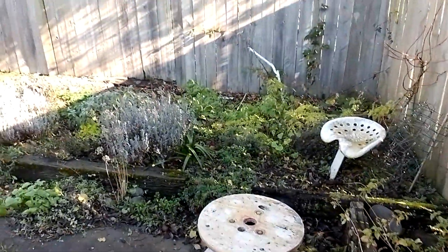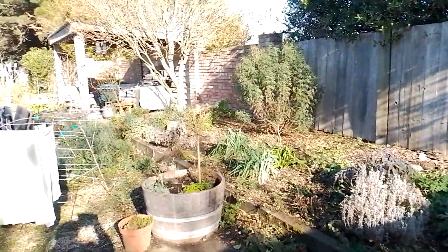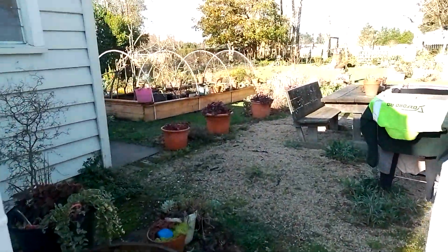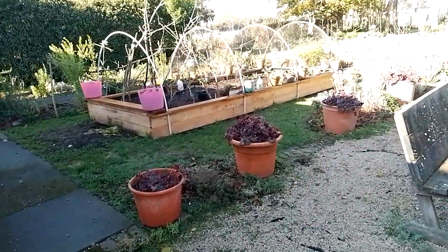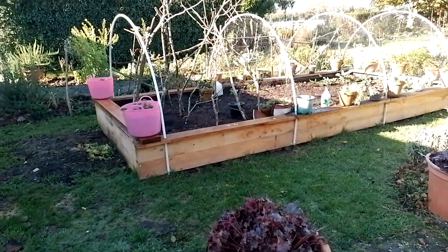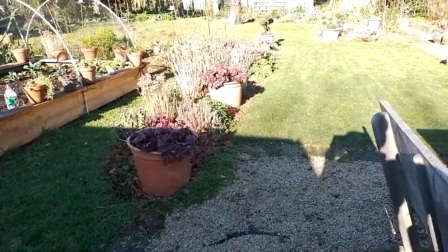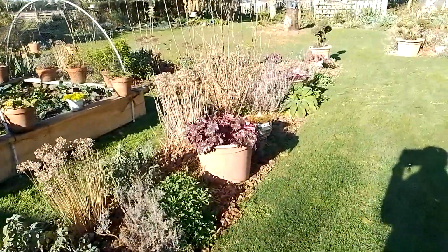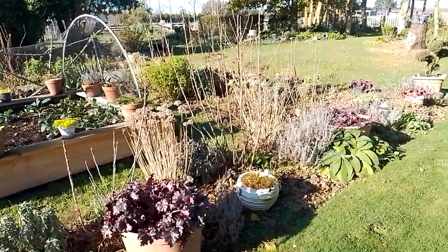Right. Out into our herb garden area and our back garden patio. Excuse the washing. Our raised bed there, we've got broccoli, Brussels sprouts, and some cauli planted, and garlic, and broad beans on those canes. So in this area there is also black currants and golden currants planted, and a lot of kitchen herbs in this area.